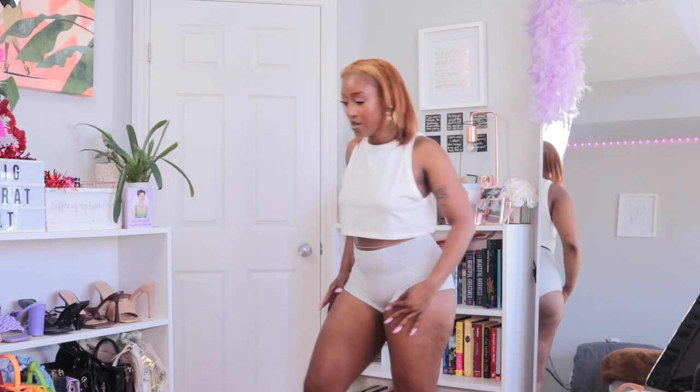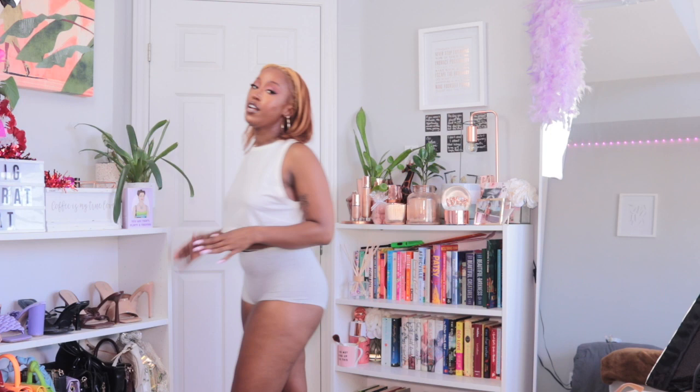I'm obsessed with these shorts though. These are great. Could I have bought other styles? Yes, like bikinis. I just don't like them. They just look grandma-ish to me. I have some and I hate wearing them. So I think something like this is more my style.